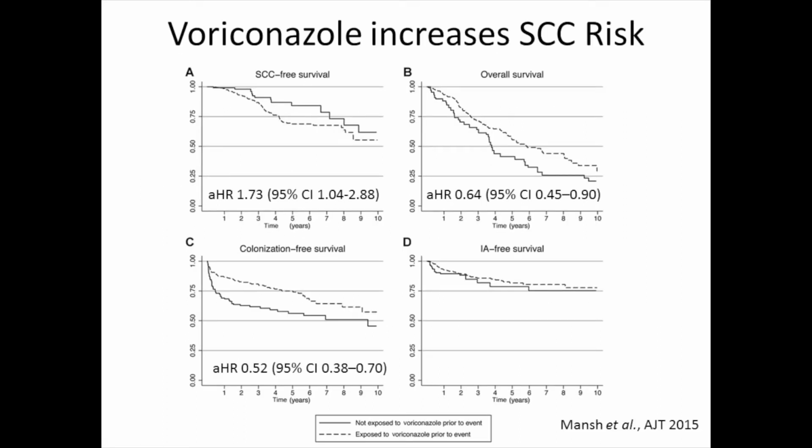Voriconazole is an agent that I did a lot of work on some years back because we started to see a significant increase in squamous cell carcinoma in our lung transplant patients who were receiving antifungal prophylaxis with voriconazole. It had a known photosensitizing effect from its labeling studies, but mainly they studied acute photosensitivity, so sunburns in patients on Vori. We found that actually chronic sun sensitivity and dysplasia also occurs in these patients. And you can see on the upper left, there's an almost 2-fold increased risk of squamous cell carcinoma.